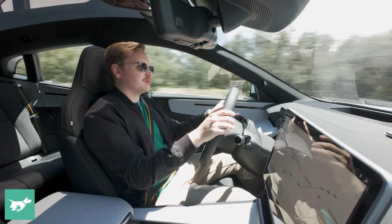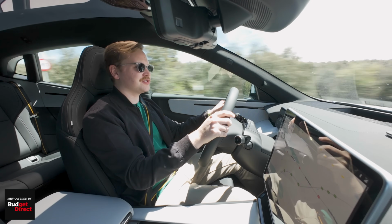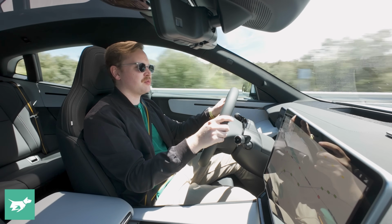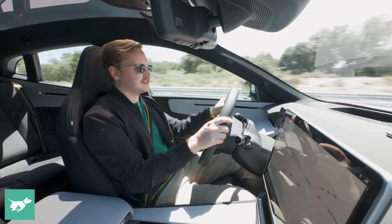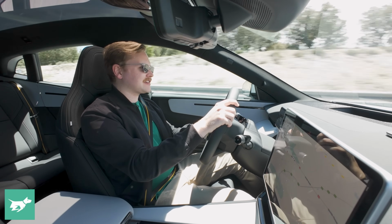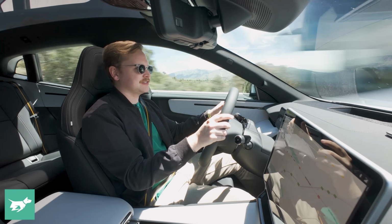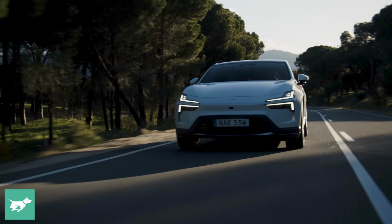The main issue with the dual motor all-wheel drive is what it does to the steering, and it's a similar issue to what I found on my long-term Polestar 2 dual motor all-wheel drive with performance package, which ultimately feels relatively similar to drive to this car. By putting a massive motor on the front axle and basically squaring up the power delivery, you get quite a bit of understeer when you're accelerating out of a turn in the dual motor all-wheel drive.